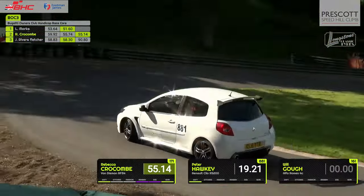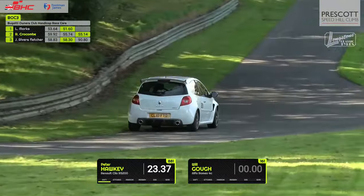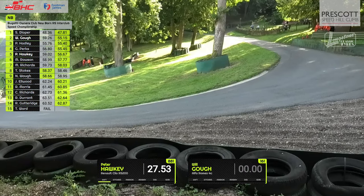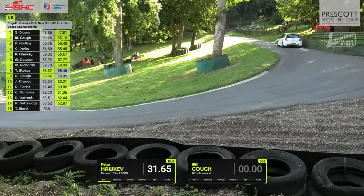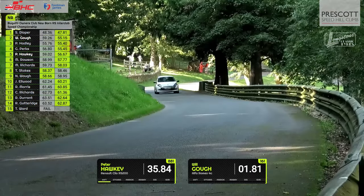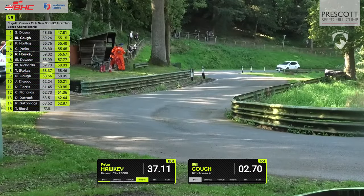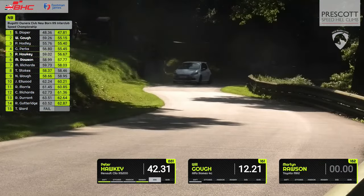55.14 for Rebecca Crocombe, quickly followed by Peter Hockey in this Mark III Renault Clio with a 2-litre engine. This is the Mark III with the 6-speed gearbox, 4-cylinder, naturally aspirated engine. Great car. This will be a very competitive car in any class that you'd be running those cars. Yeah, Peter Hockey in the Clio.